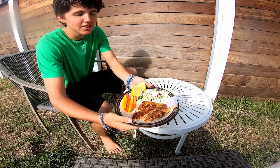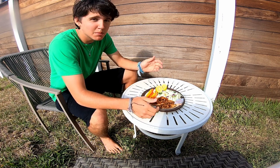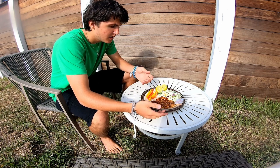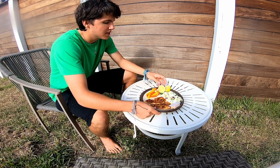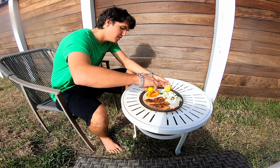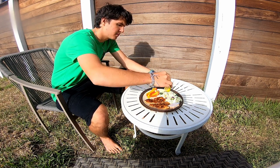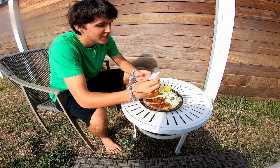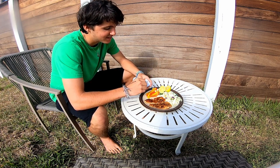So here's the finished product. I just pan fried it, nice and simple. I put some Old Bay, some salt and pepper, of course, and yeah, that's the sheepshead. Just got some salad, some nice peppers on the side. First, we're just gonna put some lemon on it. And also, we can't forget the Chick-fil-A sauce. Everything tastes better with Chick-fil-A sauce.